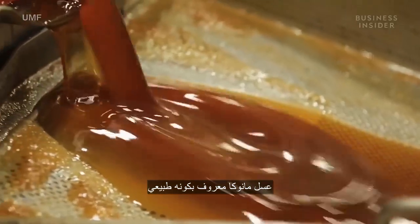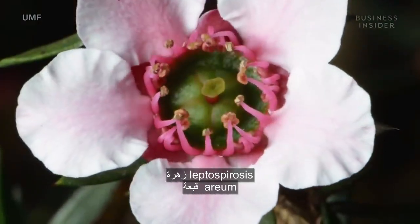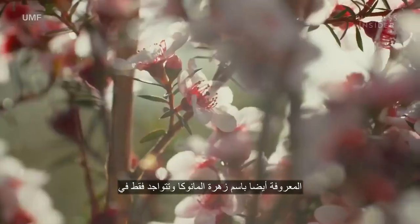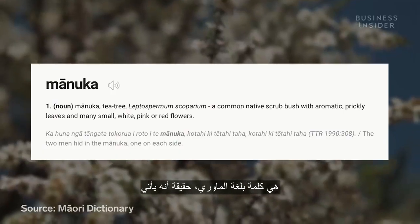Manuka honey is known for being earthier, richer, and more viscous than many other honeys. It comes from the nectar of the flower Leptospermum scoparium, also known as Manuka, which is only native to New Zealand. And Manuka, in fact, is a Maori word.